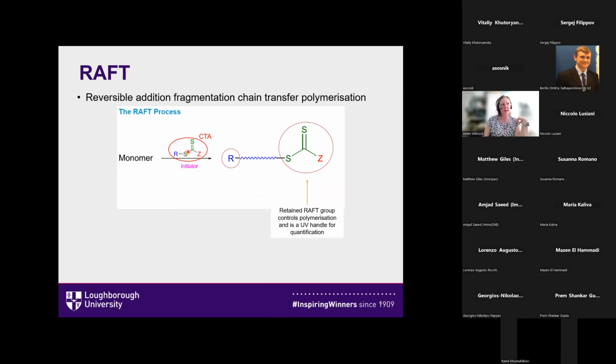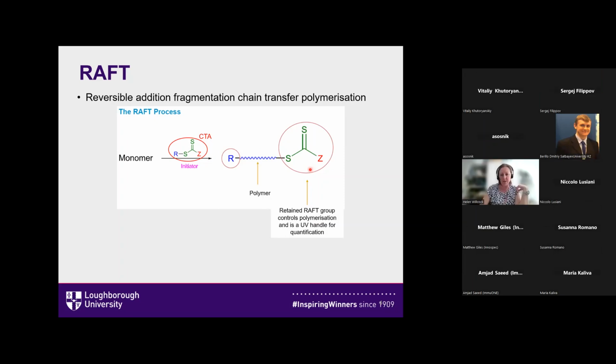What happens during this polymerization is we get insertion of monomers into this labile RS bond here, and the growing polymer chain will be here, and this end group, the chain transfer agent, will reversibly come off and come on during this polymerization. It will reversibly cap the propagating chain, and it will therefore control and mediate that polymerization. It's also a useful handle for things like UV quantification and further reaction. We can do things after the fact as well.